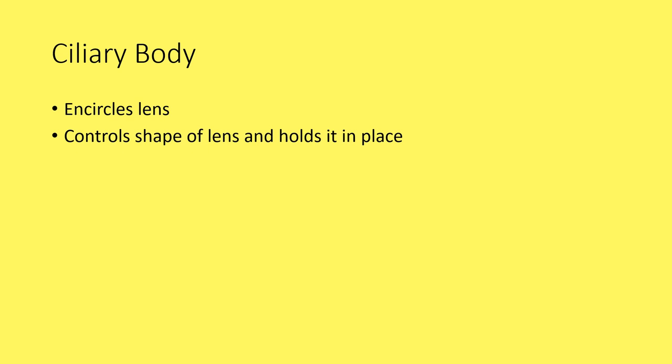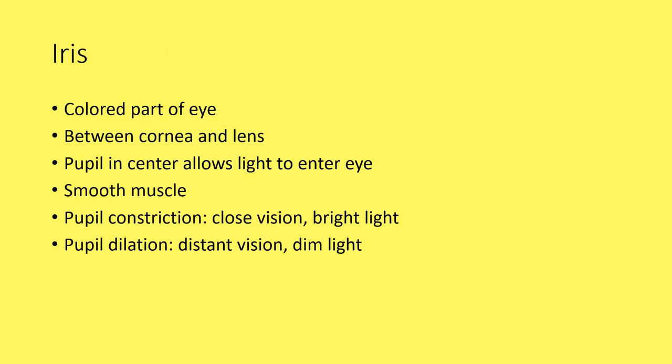The ciliary body does encircle the lens. It helps to hold the lens in place. It helps to control the shape of the lens, because the lens will change its shape depending on what you're looking at, because it needs to focus the image back on the back of the eye on the retina. The iris is that colored portion. In the middle is the pupil, which is actually a hole that allows the light to enter the eye. The iris is a smooth muscle, so you do not have control over it.